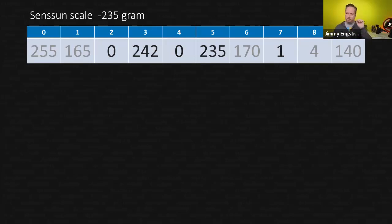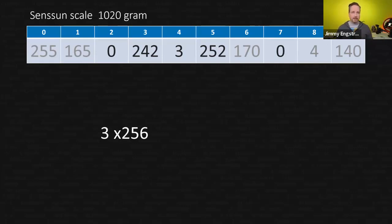So I'm thinking byte 7 or 9 might be a sign byte. Now I put 120 grams on the scale, and suddenly byte 4 changed. So after testing this back and forth, I figured out that byte 4, 5, and 7 are the most important ones. So what I ended up with was byte 4 times 256 plus byte 5, and then byte 7 would be whether or not it's positive or negative.